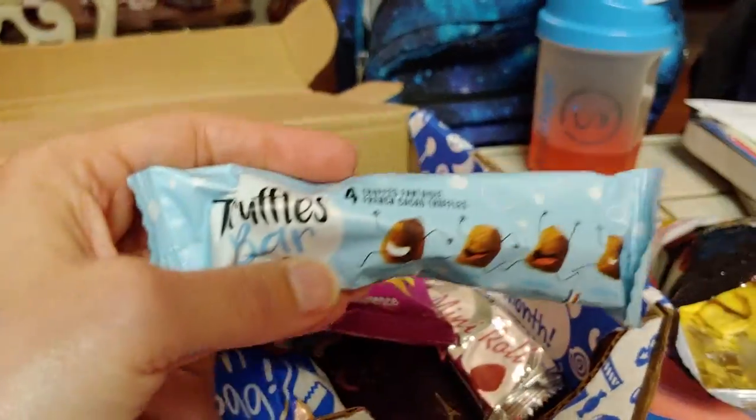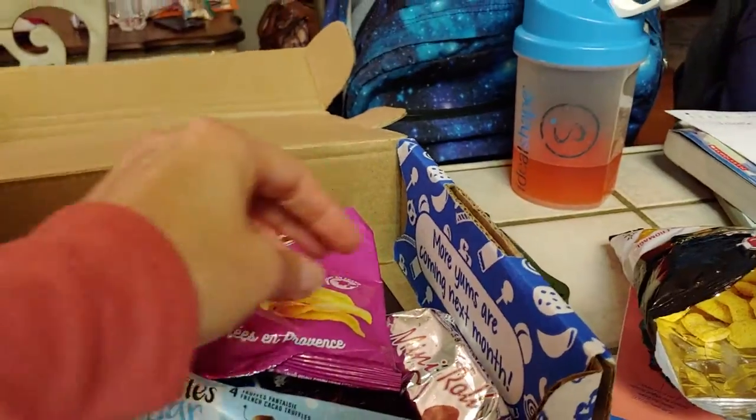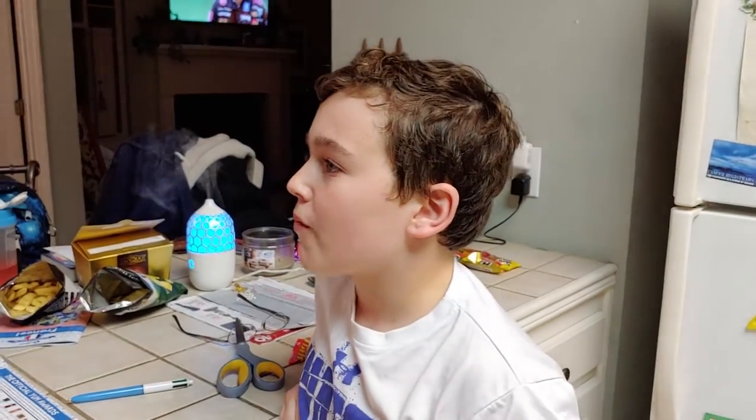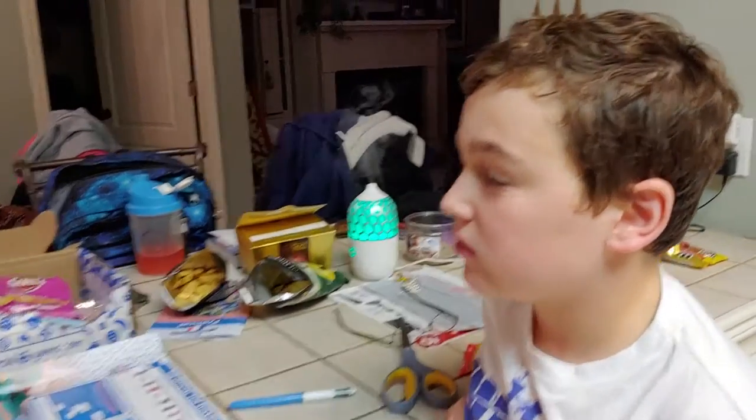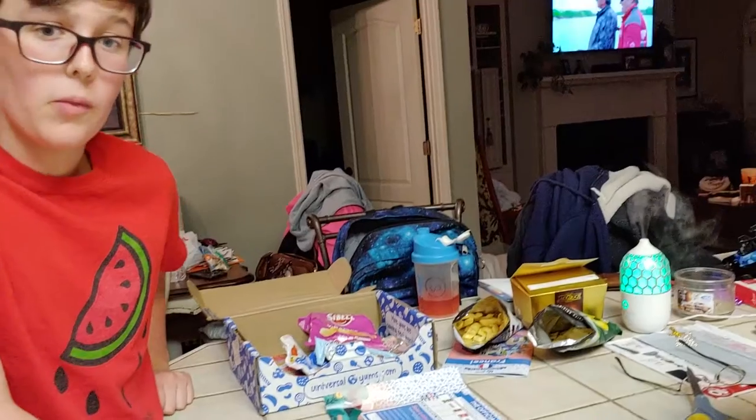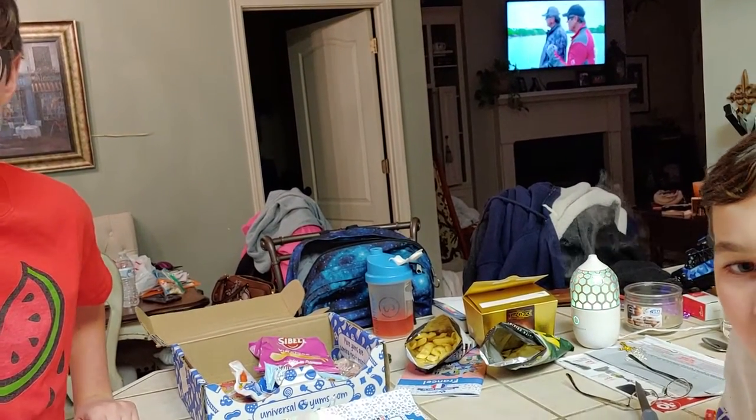Okay, Jacob, here you go. Truffle bar. Whoa, what's this? It's like gum. Three, two, one. I mean, it's literally gum. You can't chew gum, you have braces. I still gotta chew it. It's really hard gum. I don't think that's gum. Tastes like gum. Not taste, texture.